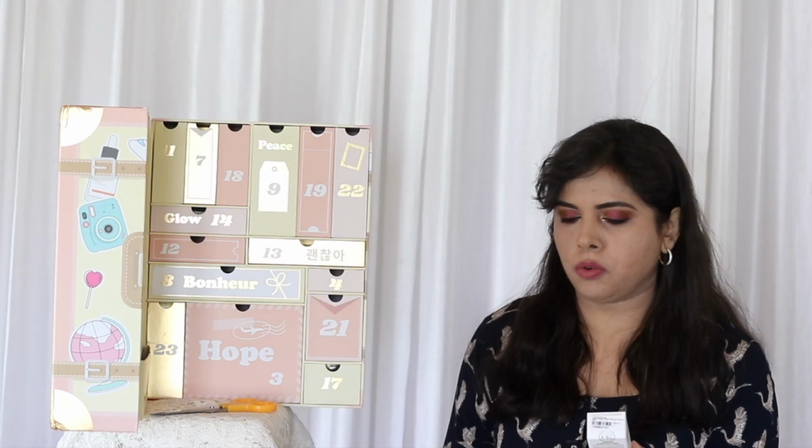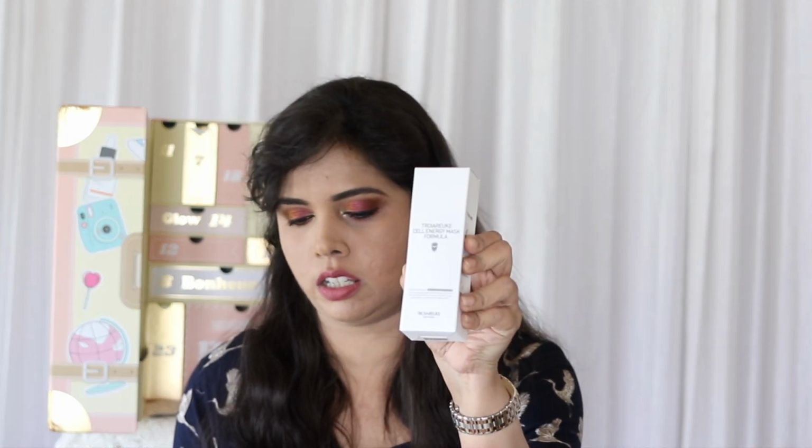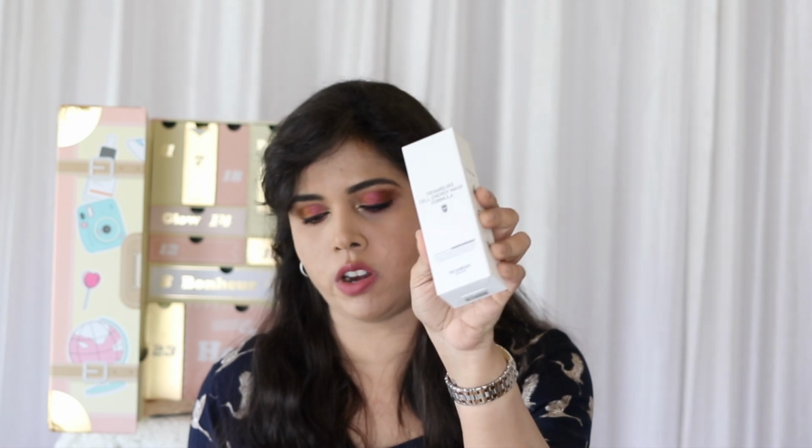Now this is the Troiareuke Cell Energy Mask Formula, 50 mils, retailing at $26.90. It is a 3-in-1 cream, clay and modeling mask. Everything in this advent calendar is sealed. Where did I put those scissors? And that is what the mask looks like.